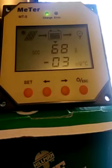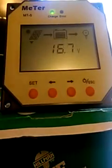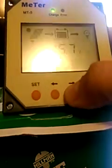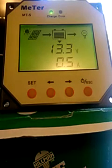Into 2 p.m. And so, like I said, at this point, I'm going to disconnect from the back to reboot it, because I notice it makes a difference when you do that. 13.5 is always kind of the standard that it starts up at. So it's showing 16.8 volts, 16.7. It's showing right now 13.3 volts, 0.4 amps. It was at 0.5 for a second there. So the sun is definitely starting to hit the panel. There you go, 0.5 amp.